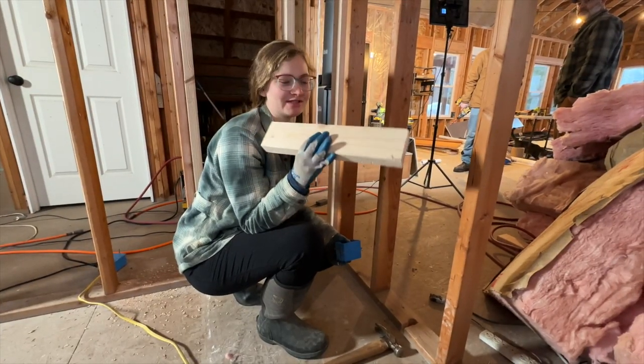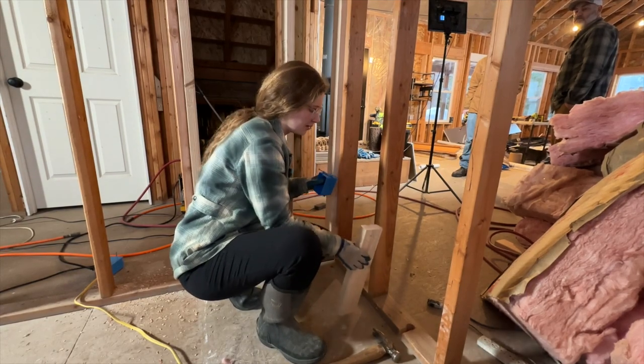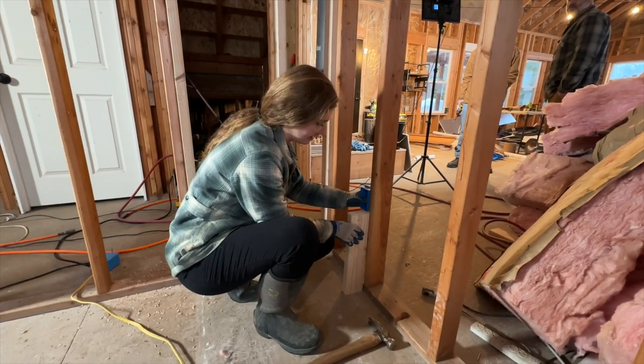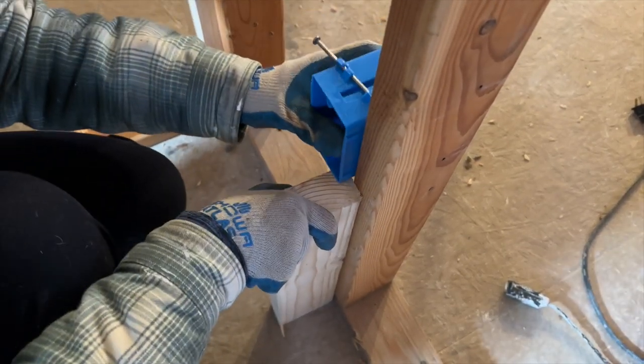This is the guide we're using just to tell what height they need to be so it's all consistent and even. So we're just putting it up against the step and then putting the box up against there and then hammering it in.